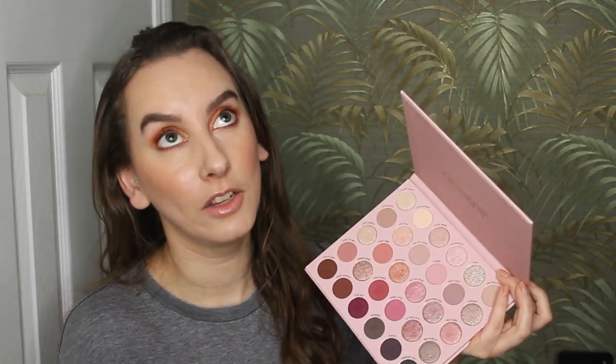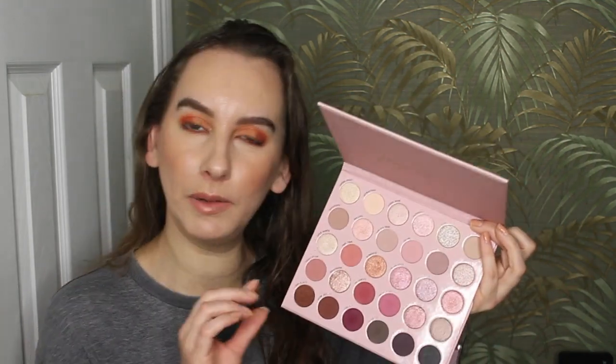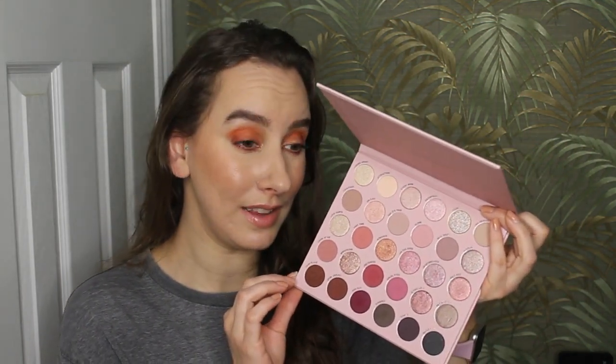I mean, they're similar enough that they are a little bit redundant, but that's just what you get with these giant palettes. But when I am doing No Pan Left Behind, I'm finding, okay, I'm going to reach for this shimmer and maybe this shimmer today, but I need to use the same mattes I have been using, if that makes sense. So it has been a little bit tricky in that sense.